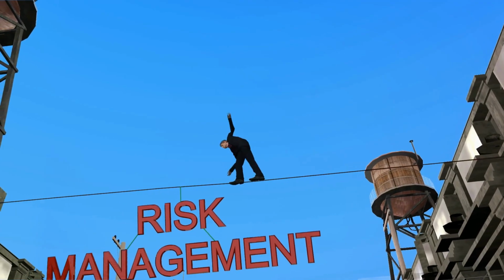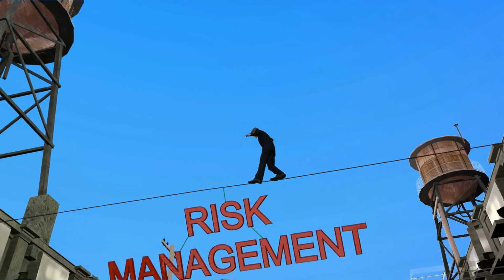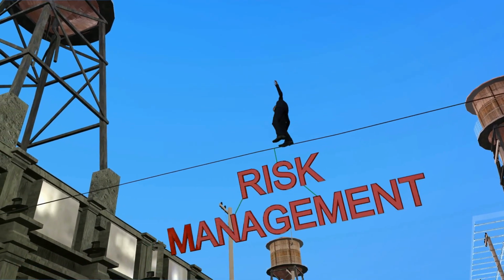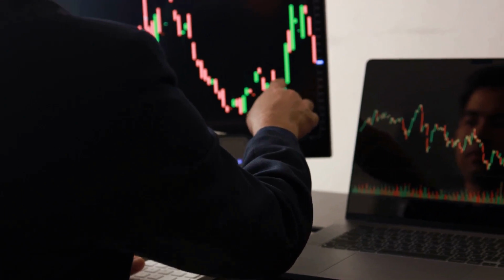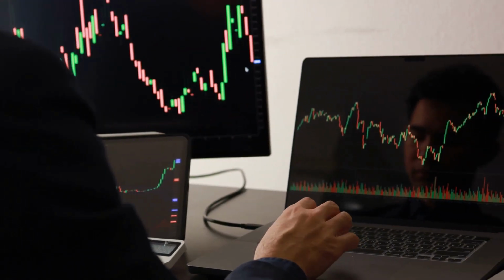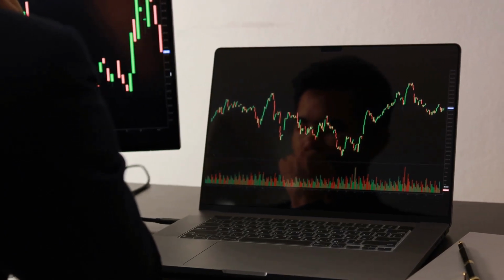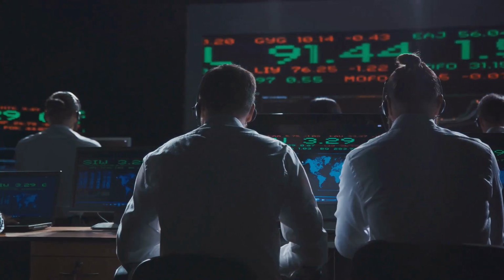For the novice traders out there, think of risk management as your trading safety net. It can help protect your capital from significant losses, ensuring you live to trade another day. And for the seasoned traders, well, you know the drill. Risk management is what can differentiate a profitable trader from a losing one. It's a game of strategy, patience, and resilience.